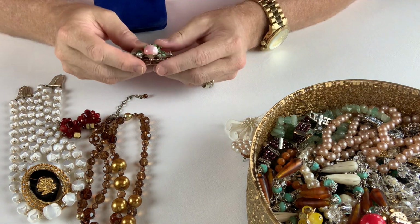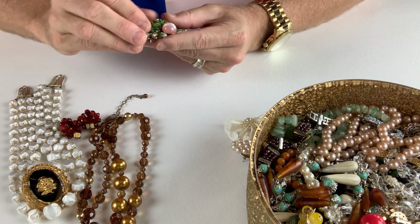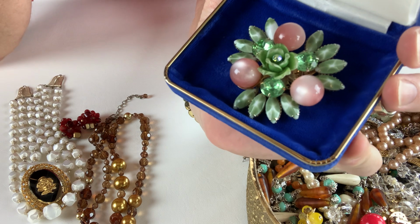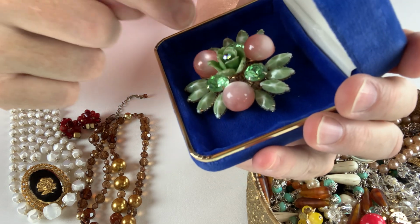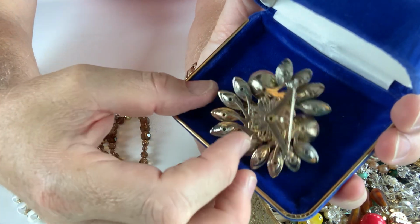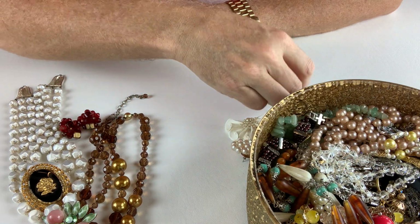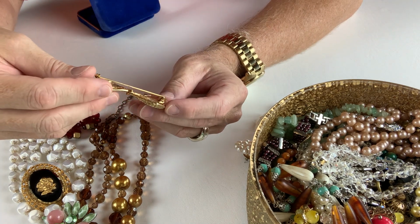So on this, the green on the outer side, those are glass stones. The pink looks like a resin type thing. And then you have the rhinestones faceted, very shiny. It's in great condition on the front and the back, actually. So anyway, that is that. That's an earring. You can put all the single earrings to the side. I'll do the matches in a minute when I find the match.